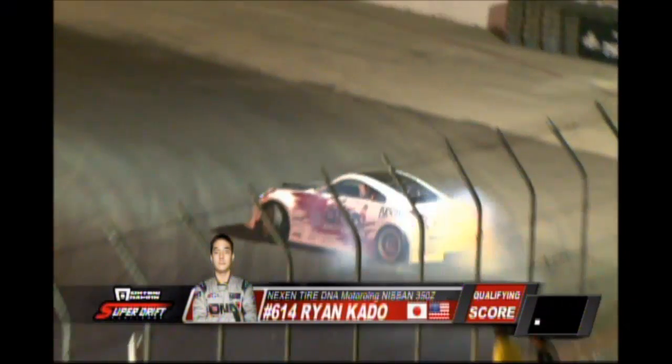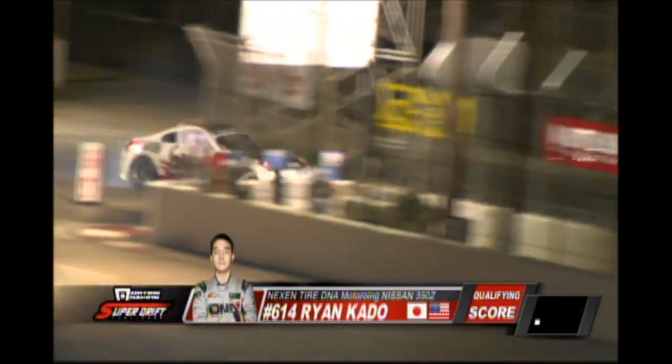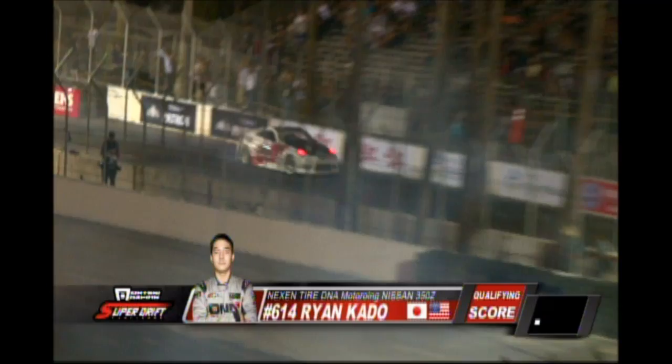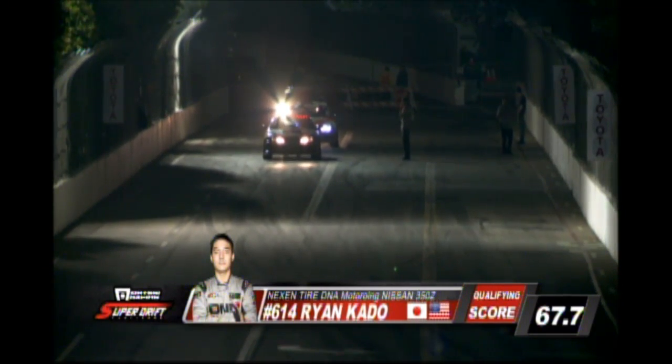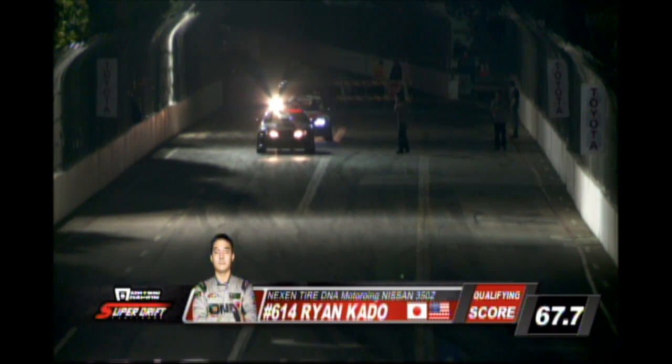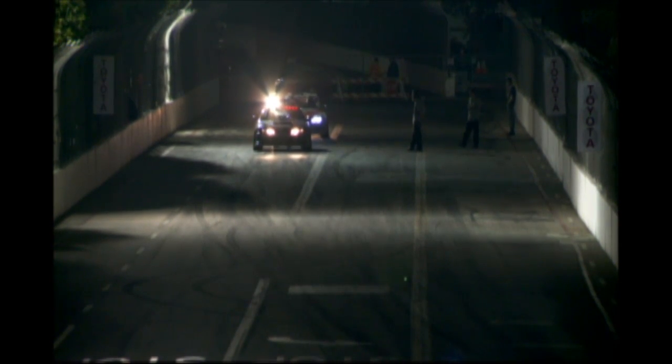Goes pretty deep on that second outer zone, a little bit further down the course than you'd like to see him. And as he comes into the last part of the course right here, he's just a little bit off that inside clip with a little bit less angle than you'd like to see, but overall a decent run. And will he better his 61.6? He does, with a 67.7. There you go, 67.7 for Cotto, besting his first score of 61.1.